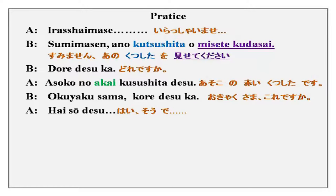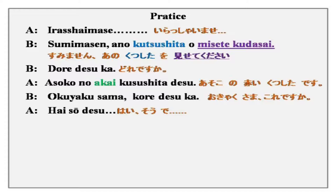There is a small dialogue over here. Irashaimase. Sumimasen. Ano kutsu shita o misete kudasai. Dore desu ka? Asoko no akai kutsu shita desu. Okyakusama, kore desu ka? Hai, sou desu. I am quite sure that you would have understood all of it over here, and I don't need to explain anything except irashaimase. Irashaimase is a phrase used when you go to someone's house, or enter a shop, meaning welcome. Most of the time it is used in shops, in hotels, in restaurants, in all these places.